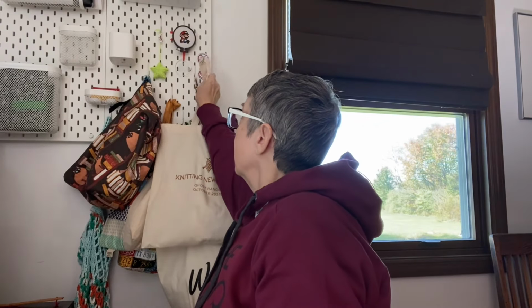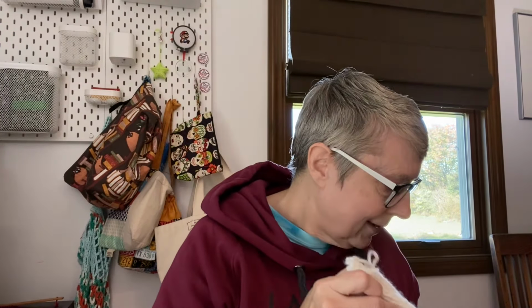Now, if I move on with my notes, I have made progress on everything this past week. So let me grab a couple of things here. I picked up the motorcycle sweater again and did a little bit of work on it. I've got the top of the pocket done. Let's see if I can show you what this looks like.